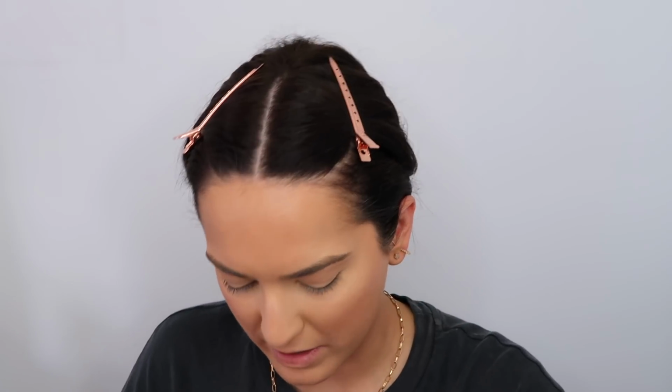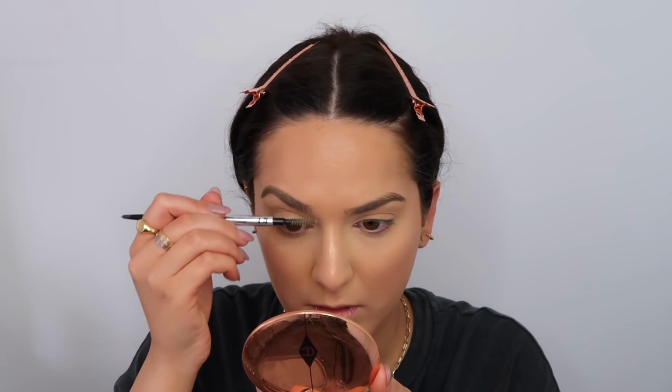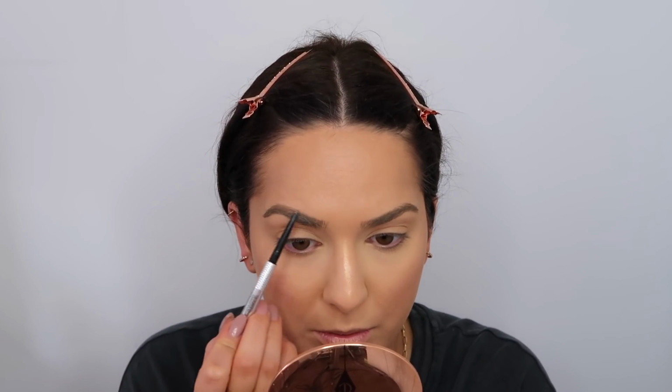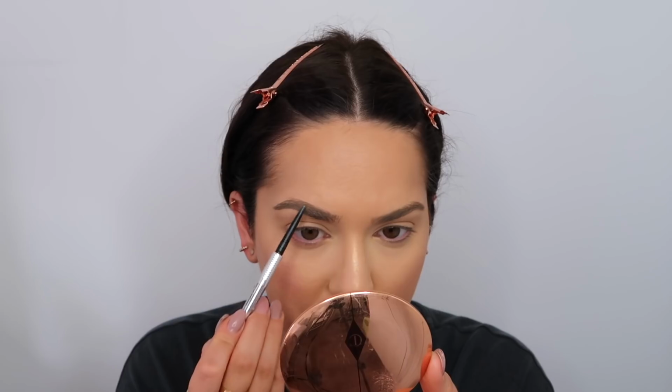I'm going to do brows now. As I said, I just can't be bothered with eyeshadows. I'm lucky enough that I got my eyebrows done literally the week before everything kind of slowed down. I've also been drawing them in less.